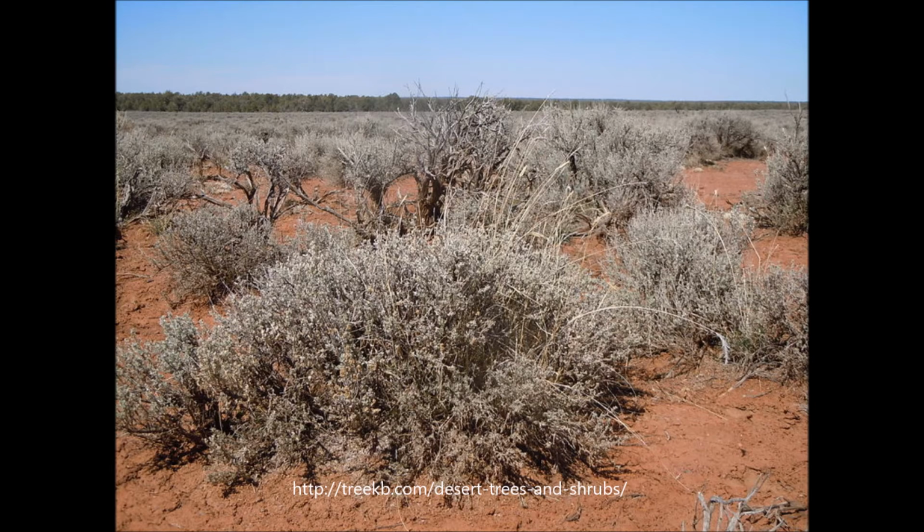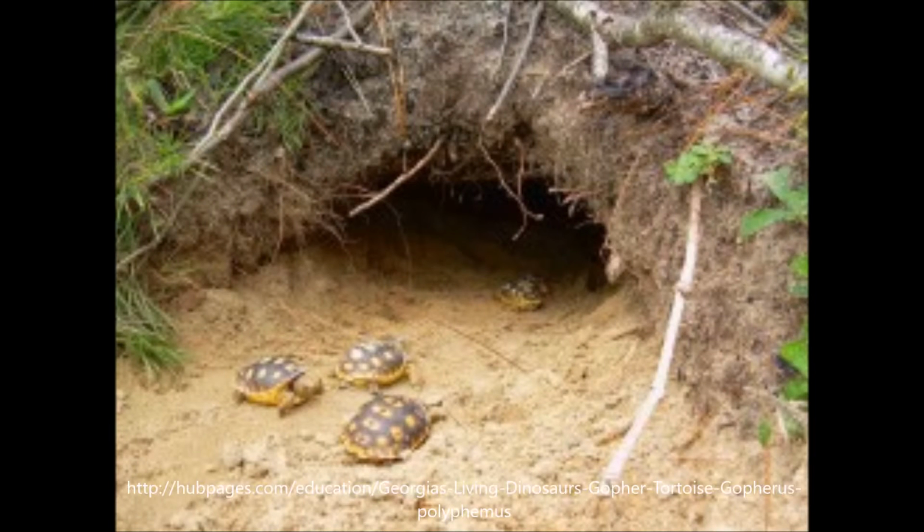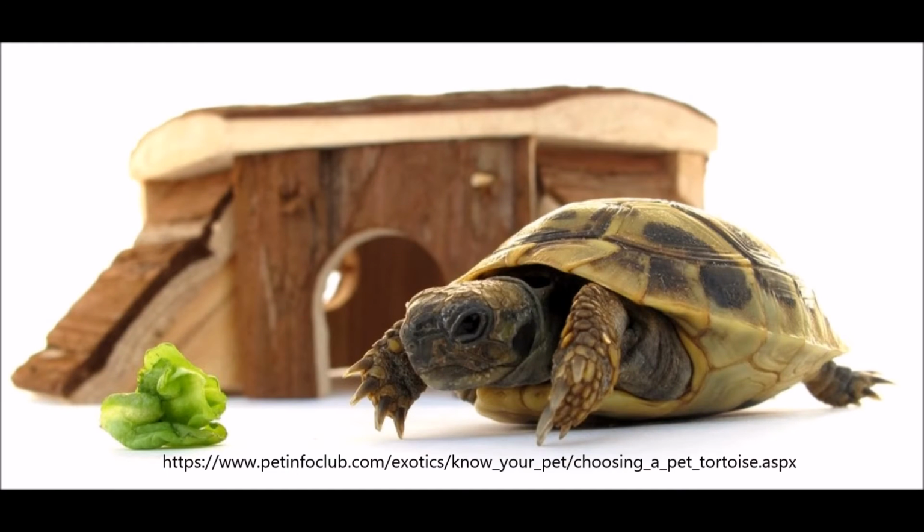So until they're larger, they're going to stay hidden, and usually they stay hidden under shrubs in the shade, or burrow themselves underground where the moisture is higher. So it makes sense that in the wild, baby tortoises are exposed to a higher humidity than adult tortoises. And this should be mimicked in captivity, of course, because you want to mimic their environment as much as possible.